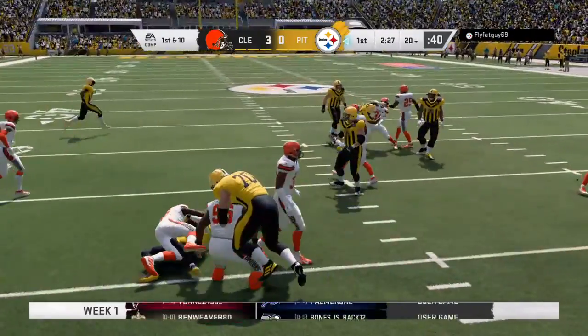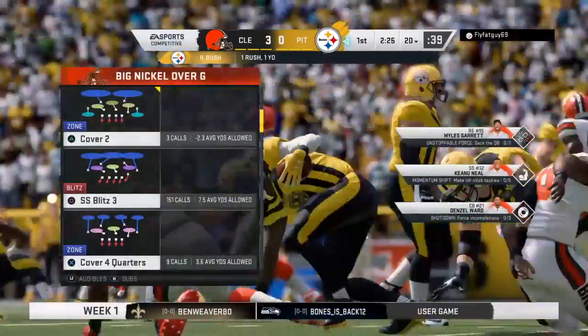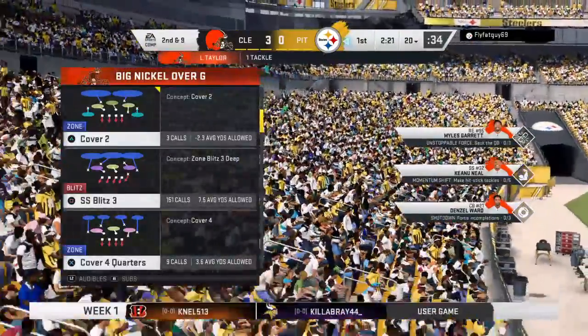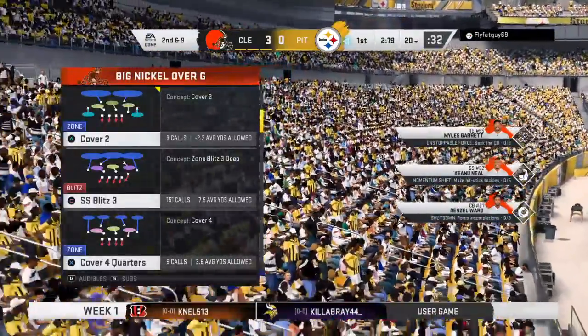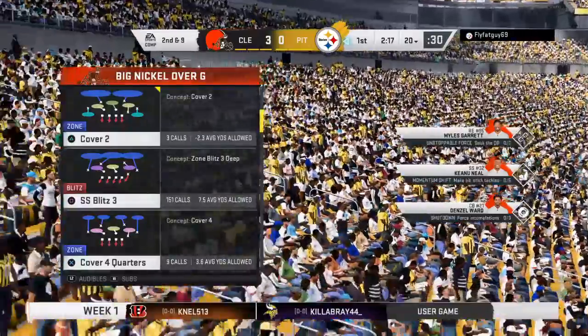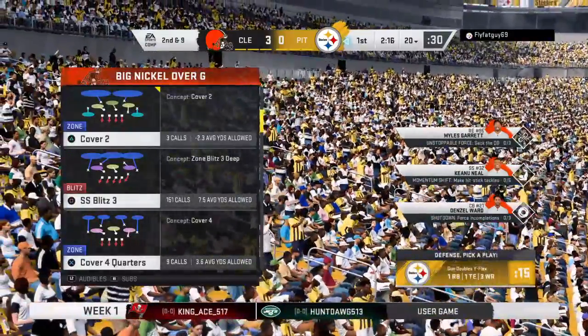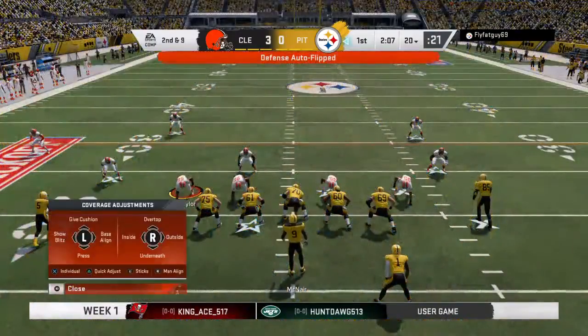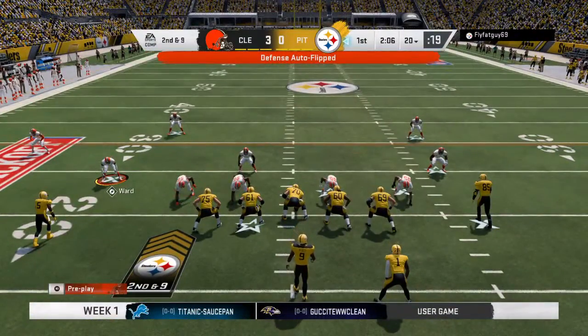Now the first carry for Bush, and he'll be taken down at the 20 after a gain of just 1. They tried a quick hitter inside, but that one was swallowed up, because what they're hoping is that those big defensive linemen will take the bait and move laterally and open up a crease that they can run through. Didn't happen on that play. Here's 2nd and 9, just a yard on that last run.